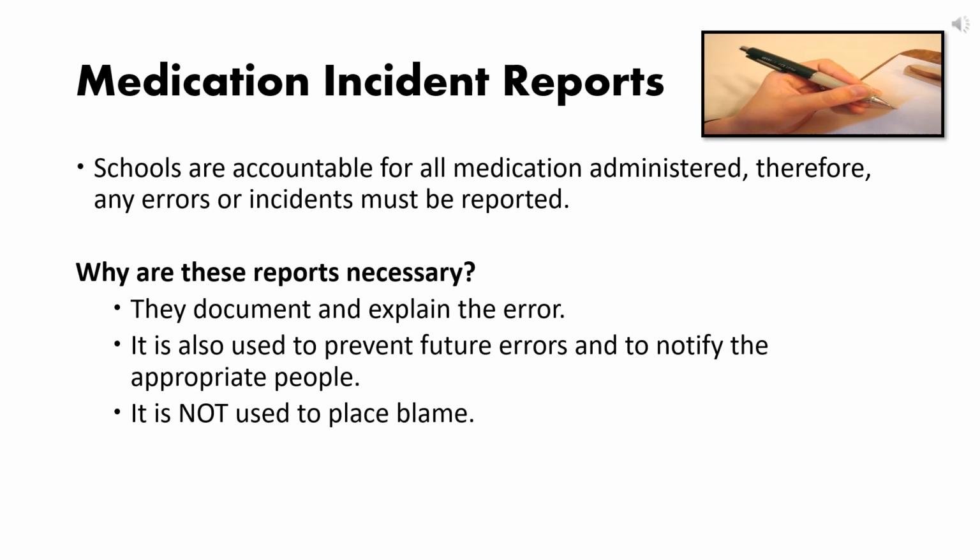Schools are accountable for all medications administered. Therefore, any errors or incidents must be reported. Why are these reports necessary? Because they document and explain the error. It is also used to prevent future errors and to notify the appropriate people. It is not used to place blame.